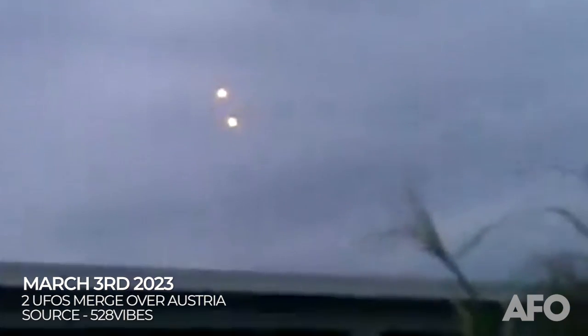OP compared the sound to a dragon-like roar. Just to be clear, he didn't think it was a dragon, just that it sounded like a typical TV movie rendition of one. Watch as these 2 UFOs merge over Austria.